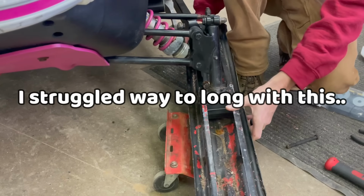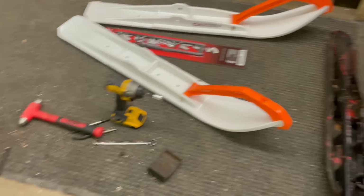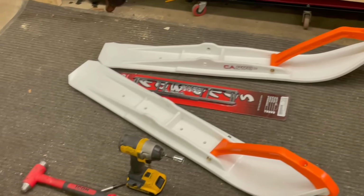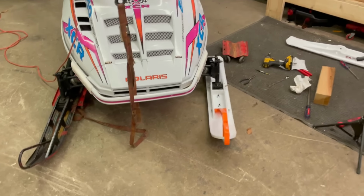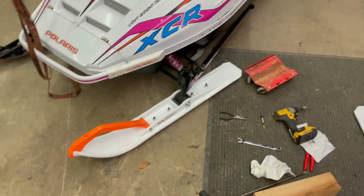Okay. With a little bit of persuasion, we got the old ski off. And now it's just time to mount up those ones and then probably re-grease while I'm in there and see what it looks like. So I'll be right back with you guys after I put one side on, then we can see the difference. Oh yeah. That is a lot better. A little bit of a nightmare getting them on. You have to persuade it.